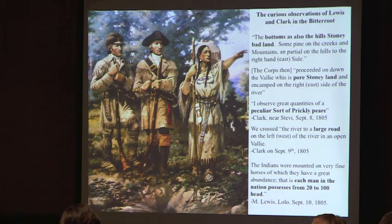Their journals are available online in a lot of places. So this is Clark as he's going through Stevensville. And this is his grammar and spelling, not mine. "The bottoms as also the hills, stony, bad land, some pine on the creeks and mountains, and partial on the hills to the east side."